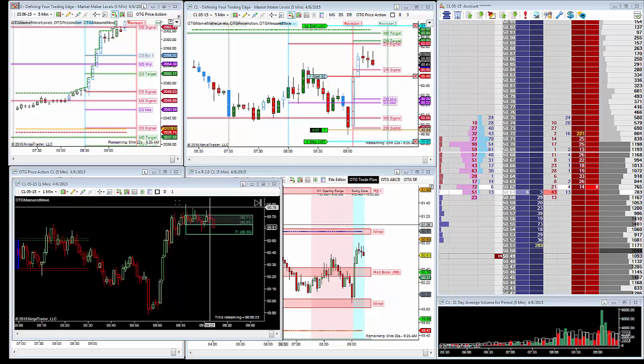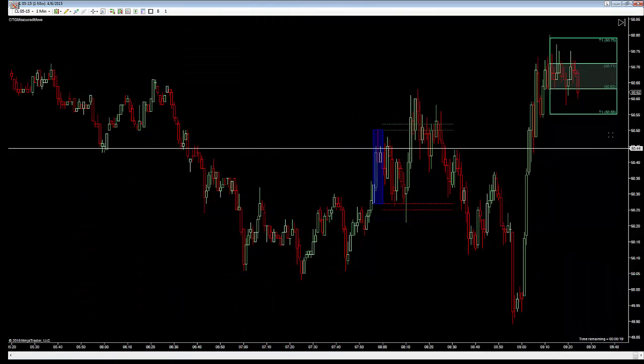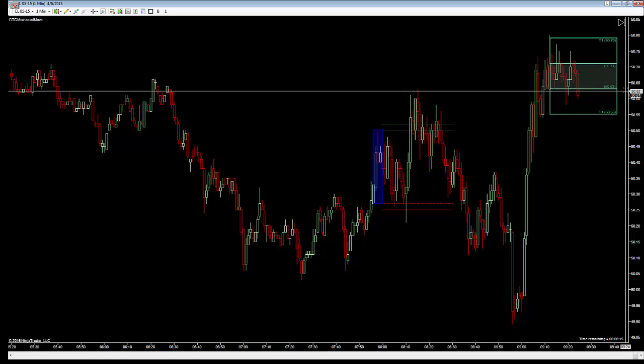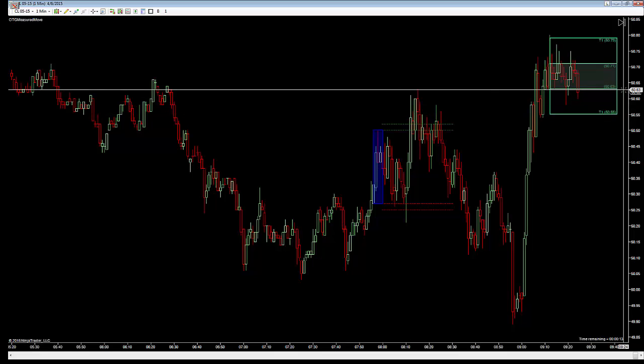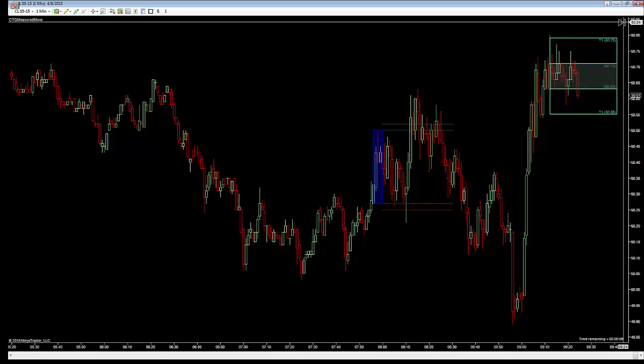Okay, that's your range. Right? That's your measured move range here. And the first target of that measured move is 55. So you want to close back up within the 63. You've got a bottom there at 58.